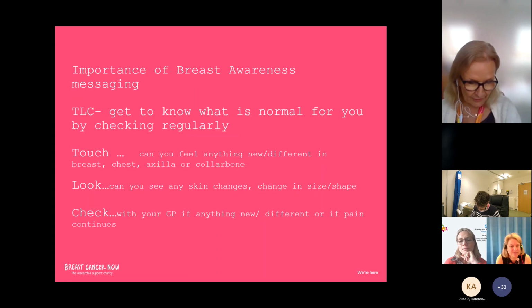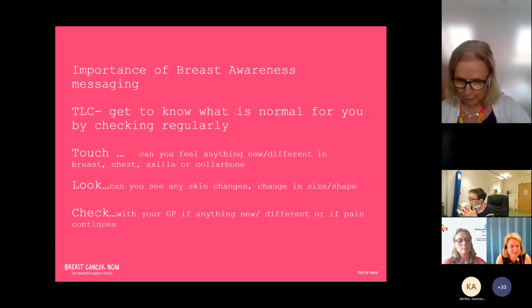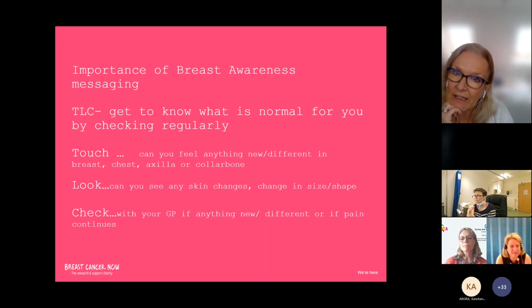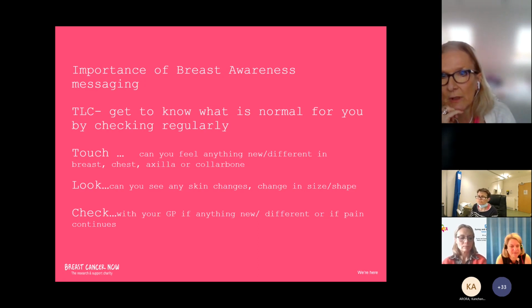Our signs and symptoms page is on our health information pages, as is our breast checking advice and our mini guides, and we do have them in lots of different languages as well, so they're quite handy to have. Obviously, as GPs, it was very easy to signpost them to our helpline, but you can also look at our website for the information that we provide.